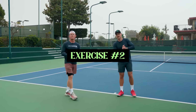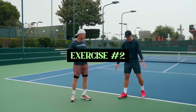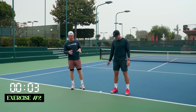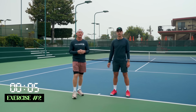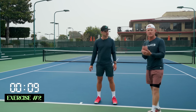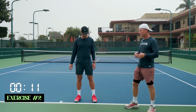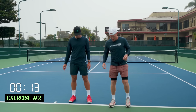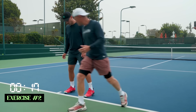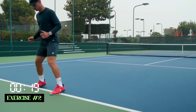All right, exercise number 2. What do we got here, coach? All right, so we got a variety of different footwork drills here, just quick feet. All we're looking at is coordinating the feet, coordinating the rhythm, looking at doing it as fast as we can. We started with the jump ropes. Now I want back and forth as fast as we can. Ready and go.